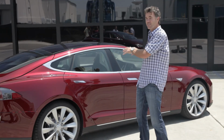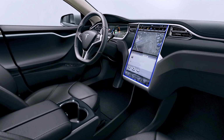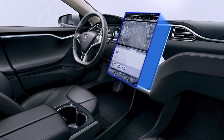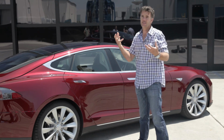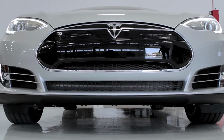Another unique thing that we have in the interior of this car is this massive 17-inch screen. And the idea with that was really to replace all the hard buttons and knobs and things with something that is relevant over time. So as you own this vehicle, we continue to upgrade the experience. You can customize it, personalize it, you can make it your own, and you do all the interaction with the car through this big 17-inch screen.